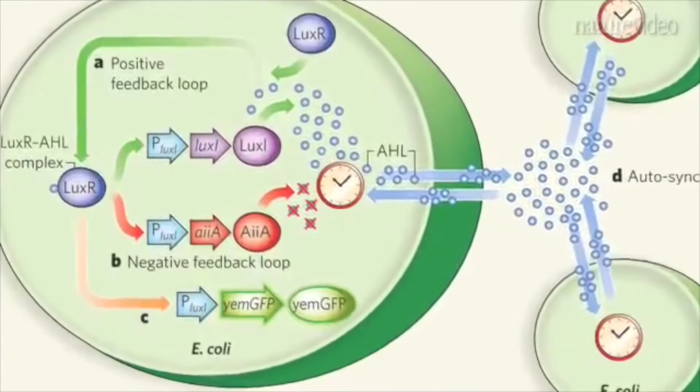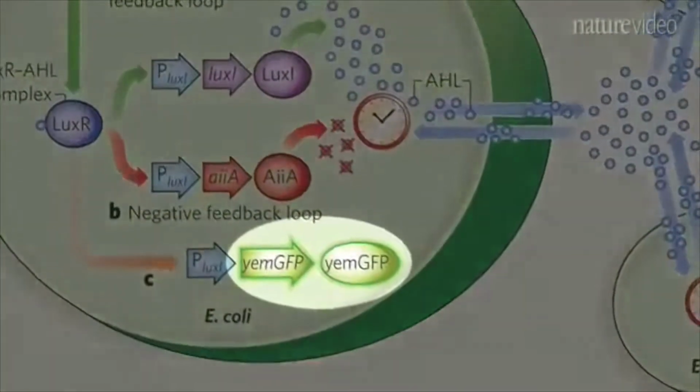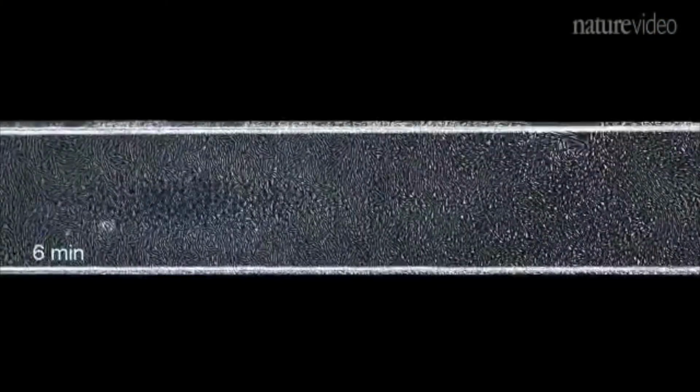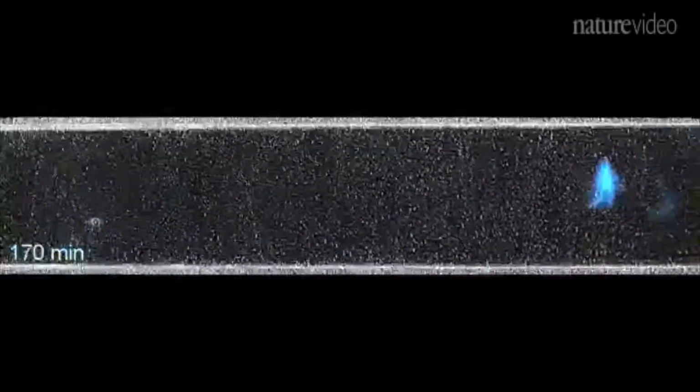The flashes are made by a fluorescent protein, which the team added to each cell's clock circuitry to make the synchrony visible. If we zoom out on this larger colony, you can see the fluorescence spread from one end to the other. In this case, the colony is too large for every cell to act in synchrony, and instead the behaviour propagates through the colony like a Mexican wave.